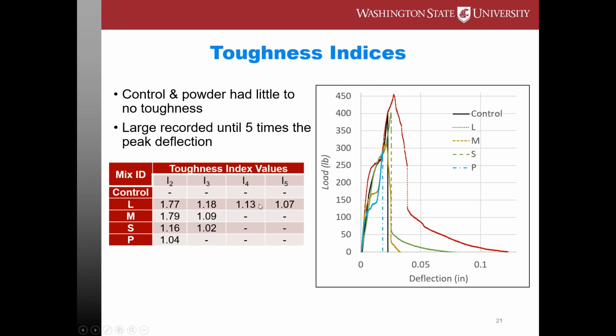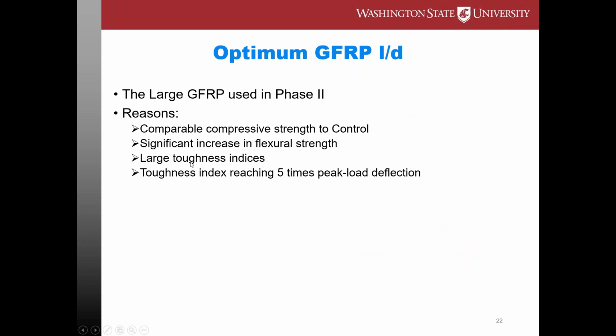Those are all really good signs that this mix, the one with the largest strands, is able to continue to carry some load and show more deformability rather than an abrupt brittle failure. Based on all of these observations in phase 1, we identified the large size group as the most effective aspect ratio.